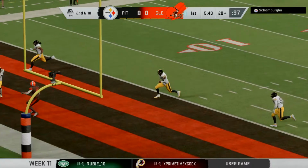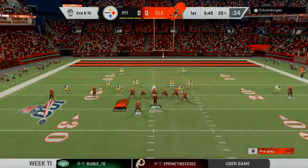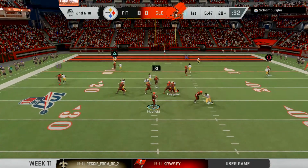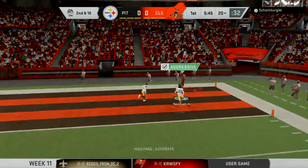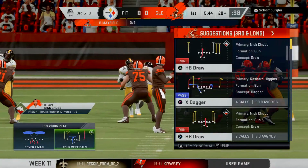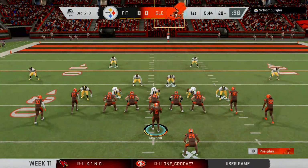Now a throw to the end zone on first down, but it winds up incomplete. After the incompletion, here's 2nd and 10 from the 20. Looking end zone, but it's incomplete. So back-to-back incompletions. 3rd down here and 10, but you're still in field goal range.